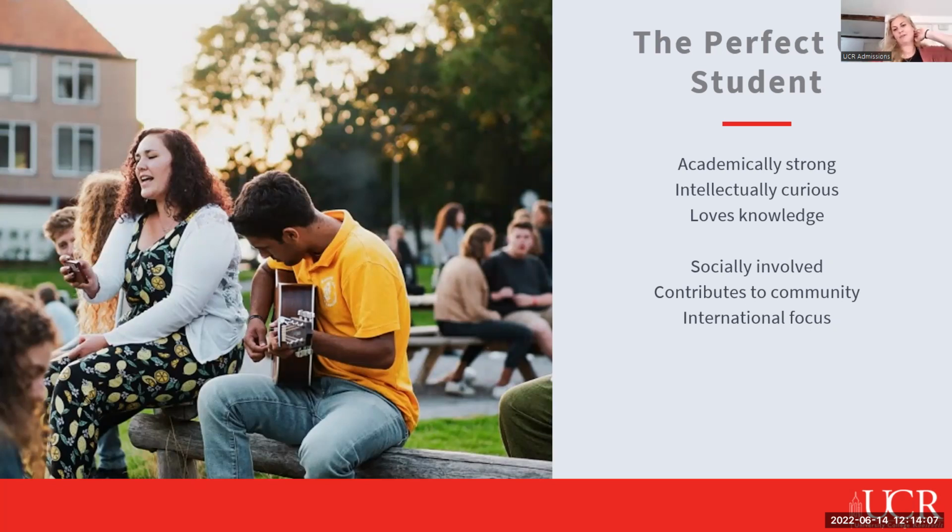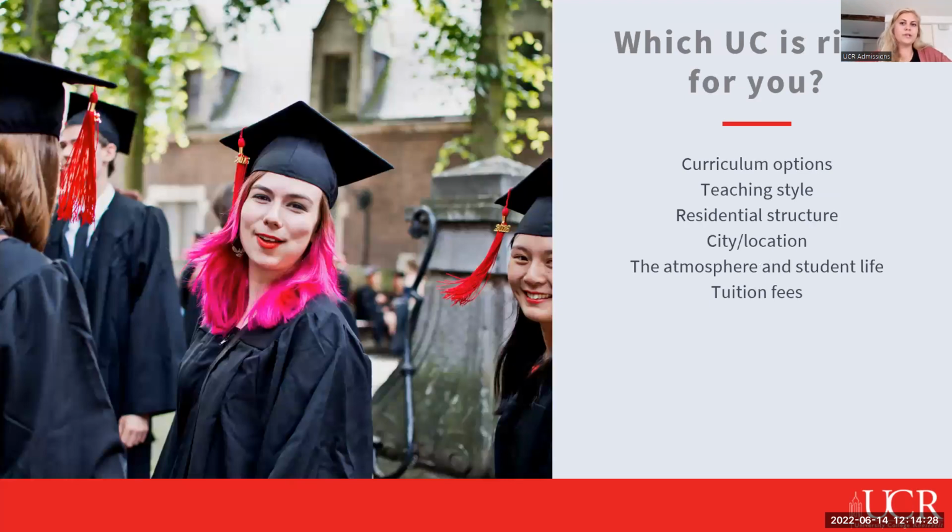And then the international focus. I feel like I touched on this a few times already, but it's even in the program itself. Often these university colleges are so international that you won't study Dutch law, for example, you'll study international law. So the courses have that international outlook as well. So you need to be someone who thrives in an international environment. So that's just you as a person, what things you could think about if that would be you.